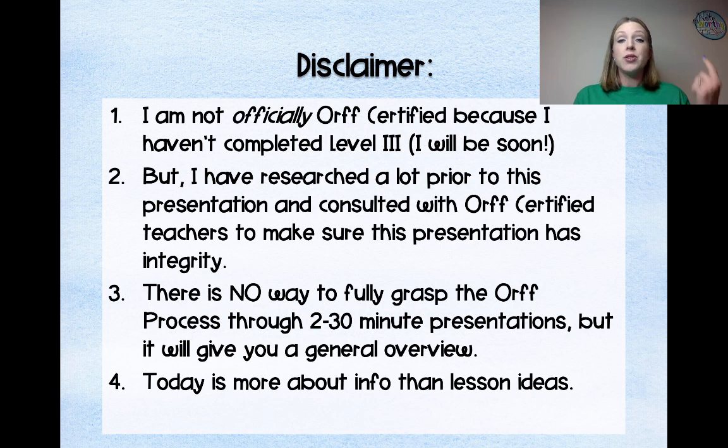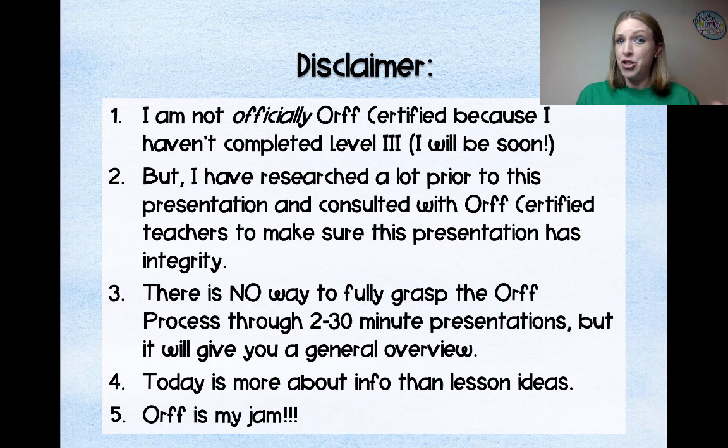this is more about people who just said, hey, what is Orff 101? So the first presentation is going to be about the process and the sequence, and then the next one, which will be tomorrow, is going to be just about the instruments, because I know when some people think about Orff, that's what they want to learn about. Have I mentioned Orff is my jam?